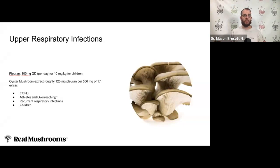mushrooms. And if you're getting a mushroom extract, you'll find the beta-D-glucans are in the mushroom extracts from oyster. So the dose would be 100 milligrams per day from what the research says, or 10 milligrams per kilogram for children. And basically, if you use an oyster mushroom extract that is around 500 milligrams, 125 milligrams of that is going to be the beta-D-glucan that is mentioned here. So you're going to want to get the 1-to-1 because you're going to want to get that insoluble fiber as well. So that just means a 1-to-1 extract. There's varying levels of extract ratios.